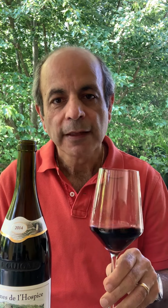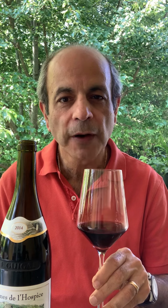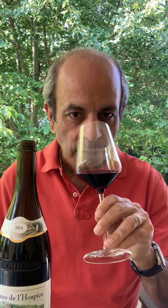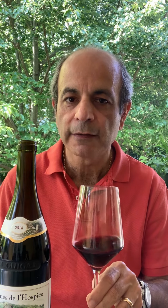On the nose, unlike some of the Cornas, you don't get this sort of animal fat. You get straight into the fruit, the cherry and the floral violet on the nose, and the cherry fruit. A little bit of that sort of hard candy. You have some acidity here, so this is a wine that is built for aging. It's 13.5% alcohol. Maybe it's more, I don't know.